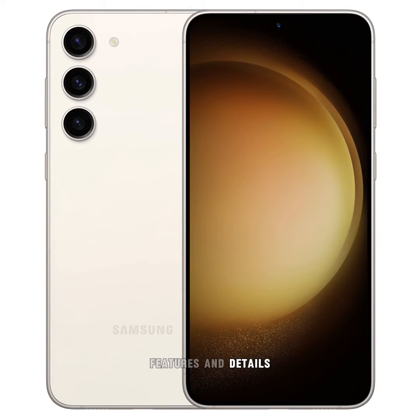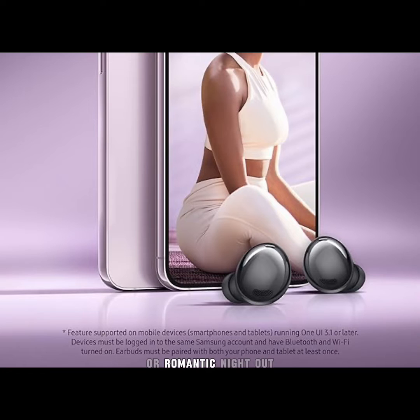Features and details. Capture the night in low light. Whether you're headed to a concert or romantic night out, there's no such thing as bad lighting with night mode. Galaxy S23 Plus lets you capture epic content in any setting with stunning nightography.